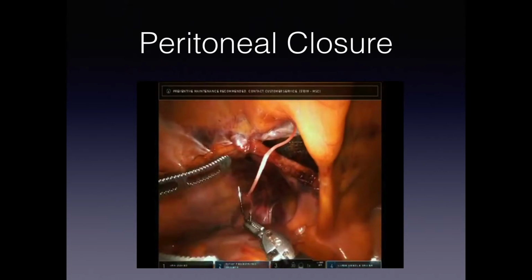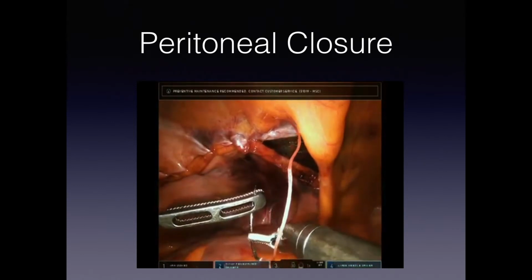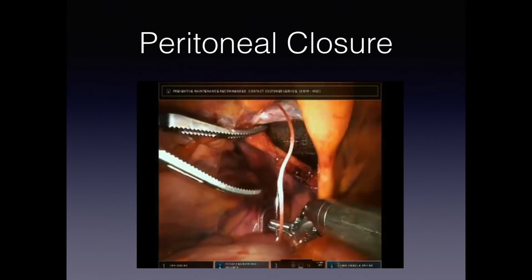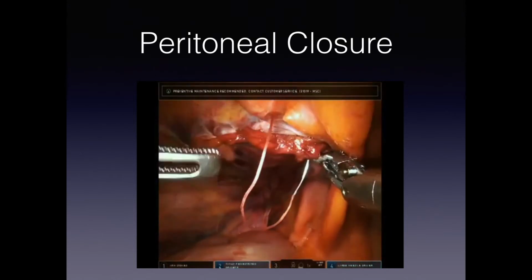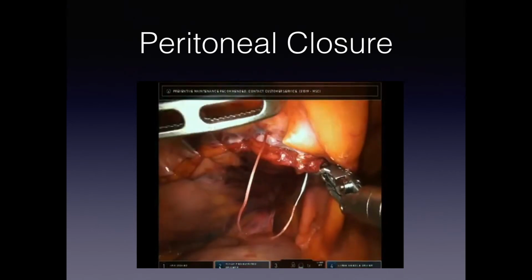And this is a video of how we suture with the robot. So we close the peritoneum, or the tissue over the mesh, and you can see the wristed instruments really allow the surgeon to suture very easily.